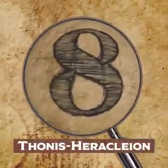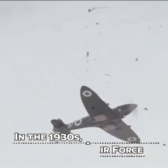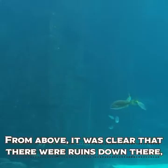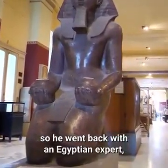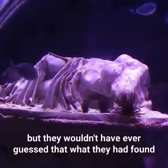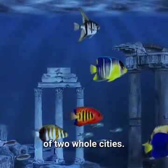Number 8. Tonis Heraklion. In the 1930s, a commander in the Royal Air Force was flying around the mouth of the Nile River in Egypt. From above, it was clear that there were ruins down there, so he went back with an Egyptian expert, and they found some artifacts. But they wouldn't have ever guessed that what they had found was just a drop of what would come to be the remains of 2 whole cities.